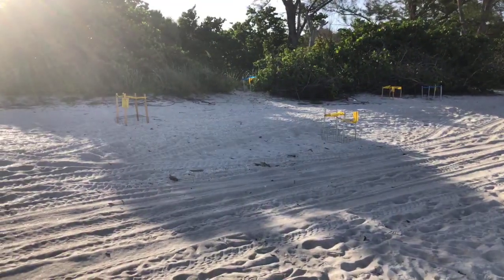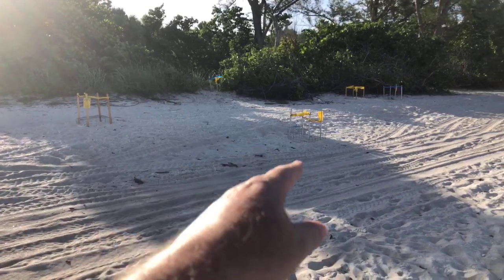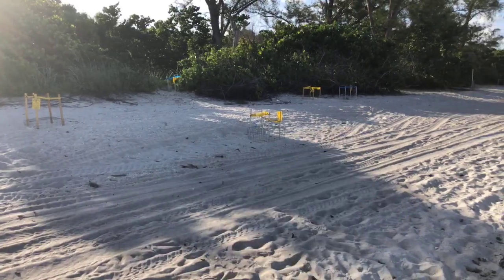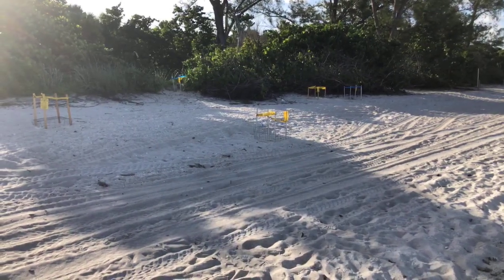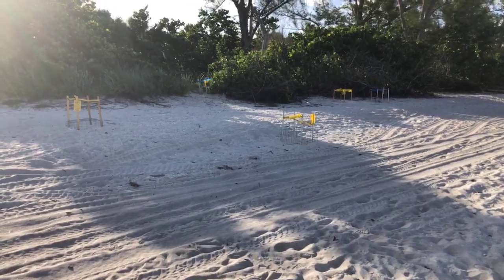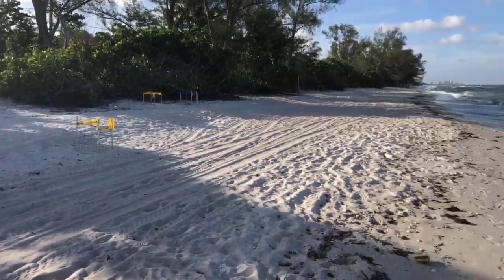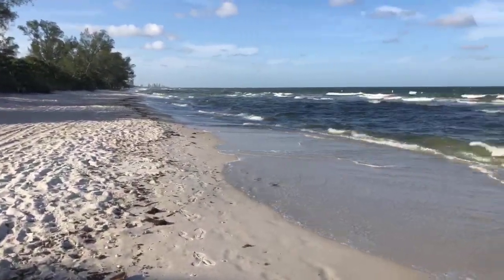Here you can see five turtle nests right in this little area. 1, 2, 3, 4, 5. Five nests right in this little area. We've already had some hatchings.